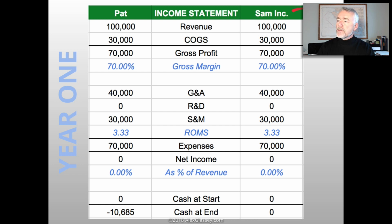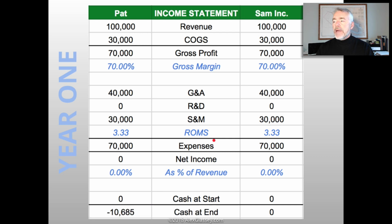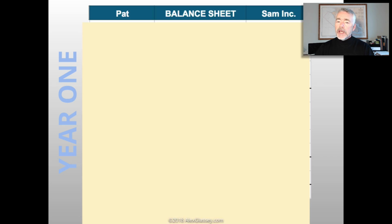So just as a reminder, back to the income statement from first year, absolutely identical for both Pat and Sam, all the way down to the bottom, except for the very last line where we saw that Pat had almost $11,000 less cash than Sam. Now Sam had none, but Pat was in the hole by $11,000, and we're going to talk about what that feels like as well.